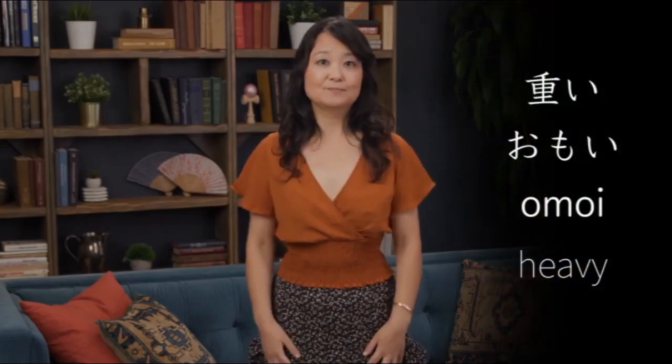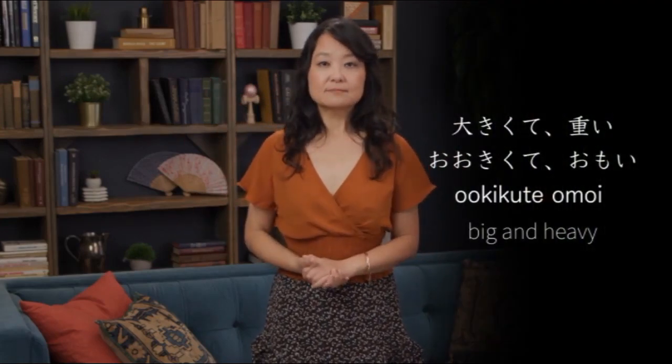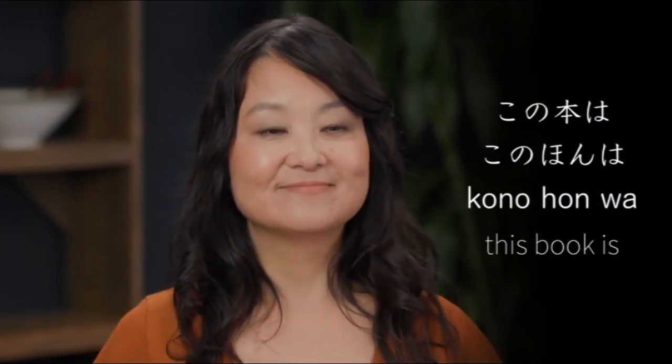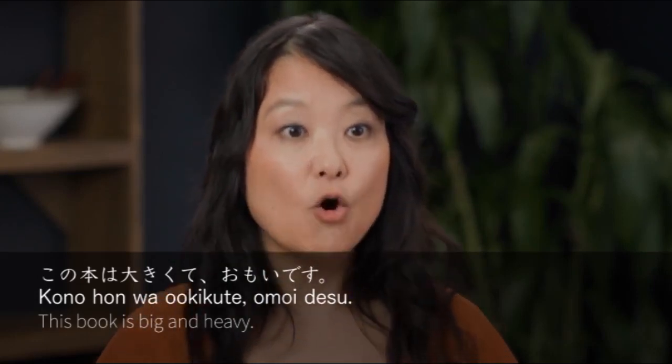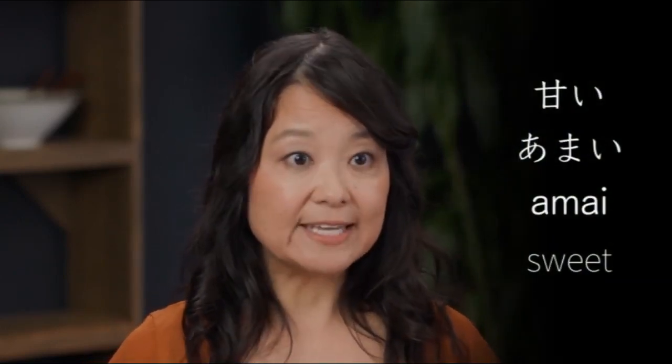Now, let's say big and heavy, where heavy is 重い. So big and heavy is 大きくて重い. Can you say this book is big and heavy? Start with the topic. この本は大きくて重いです. Now let's use the new adjective 甘い, which means sweet.